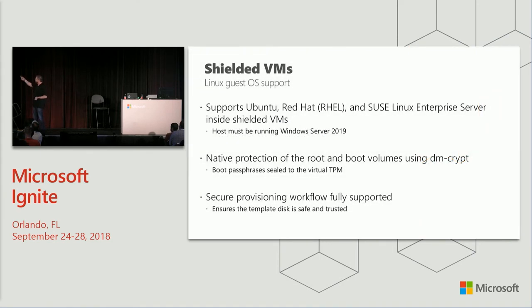So what did we do then? We now support all of these releases of Linux. That was a fantastic step forward, and it was not easy. This was not a trivial thing to do, but we've got it running. Native protection of the root and boot volumes using dm-crypt, which is the equivalent of BitLocker, I guess, for most Linux distros, and secure provisioning workflow is fully supported. The only thing we can't actually do is convert a non-shielded Linux VM into a shielded one.